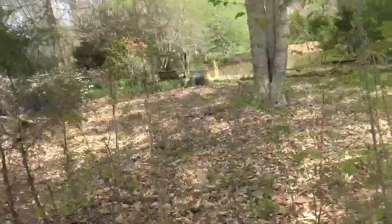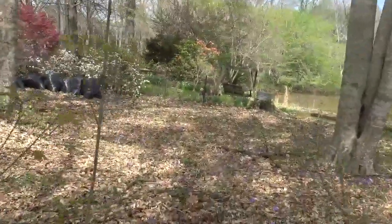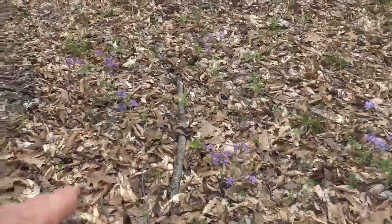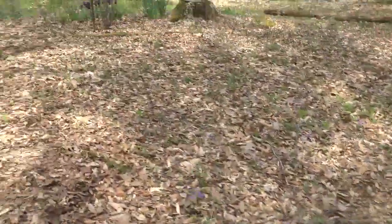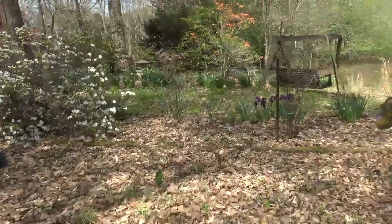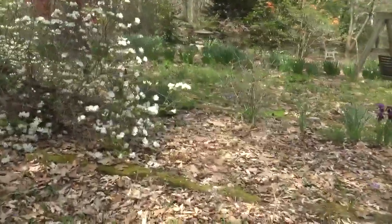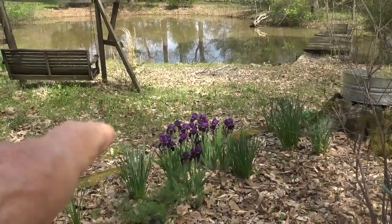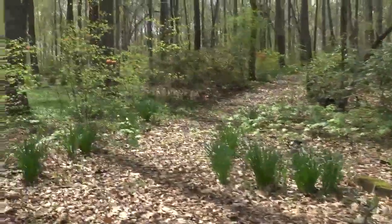All right, let's go back out this way now. Here's all more volunteer wild phlox. All these purplish flowers are phlox. This one here ran out here and self-rooted. Could be moved. There's another patch of reblooming irises over there. Okay, let's go up this way a minute.